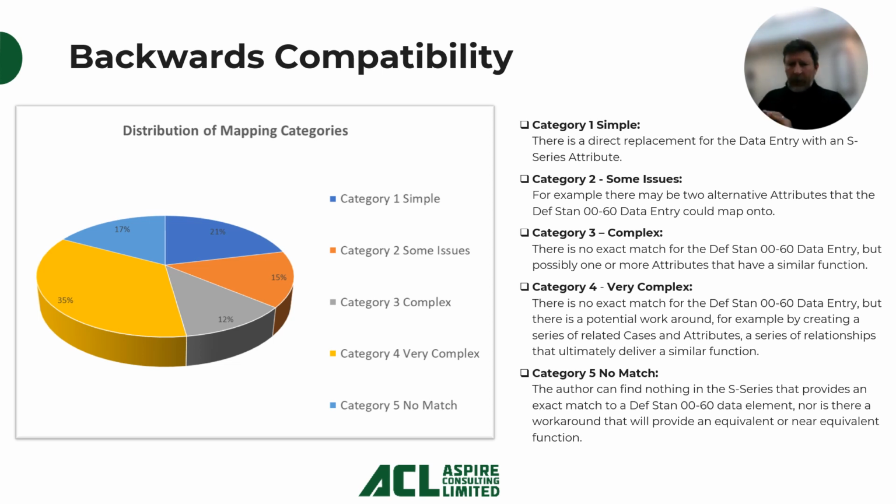Okay, so this is what we found when we mapped the 0060 data, as required by the project, onto those three S series specifications. We did this data element by data element, with a fairly crude categorization. Category 1 was simple: we found a data element in 0060 which had a very obvious and single place to put it in one of those three S series. The priority was always S3000L, but when there was no appropriate home for the data in S3000L, we'd look at 2000M and S10000I. So category 1, simple, was about 21%.